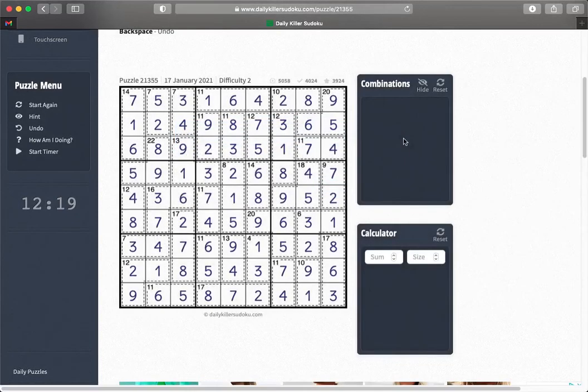Now, 12 minutes, 19 seconds. Obviously, we weren't going for a speed run. This is all about learning. This was a fairly reasonable, straightforward 2 difficulty for people who are learning. I hope following it through with me and some of the explanation helped you see some of the basic techniques for these easier level Sudokus.